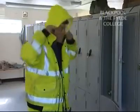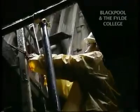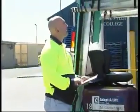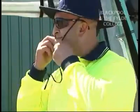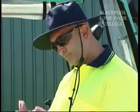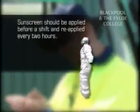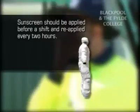Appropriate clothing, for example insulation or water resistance, should be used when workers are exposed to cold or wet environments. Cooling vests or breathable fabric may be used to minimize heat stress when working in hot environments. When working outdoors or in the sun, water-resistant SPF 30+ sunscreen should be applied before a shift and reapplied every 2 hours.